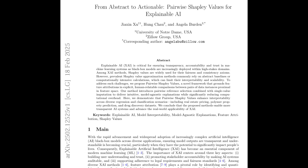Exactly. It helps us compare apples to oranges, so to speak. We can see which features give you the most bang for your buck, no matter what their absolute values are. This could be super helpful when you're trying to understand those complex decisions an AI is making. That makes a lot of sense.